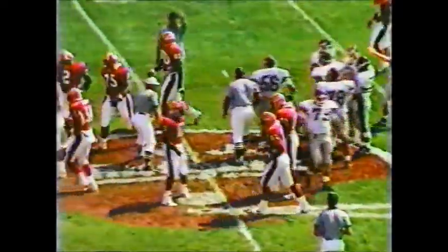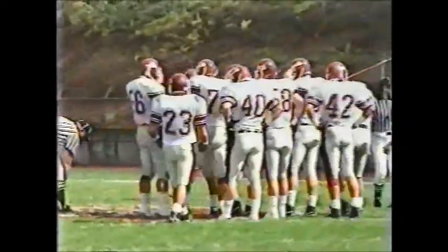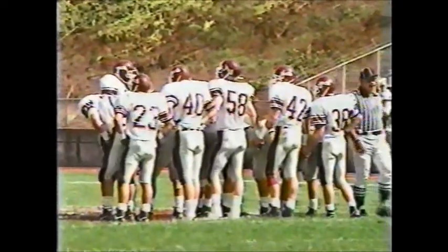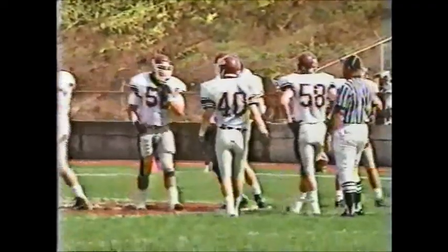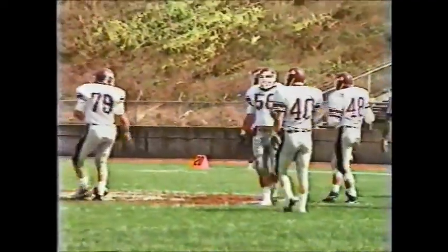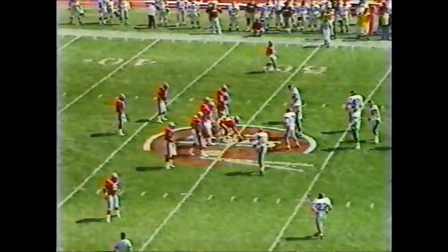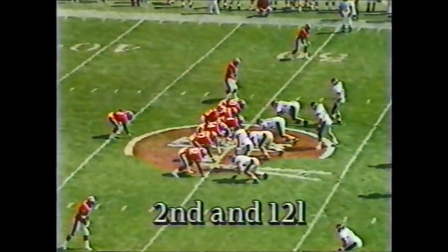Jim Giacopoulos makes the tackle. Glad you said it first, Lou. I was hoping that would be the case. And that time they just didn't get Giacopoulos blocked at all. No chance in the backfield for the Scarlet Knight running back. Second down. And call it about 12 at midfield. Just underway, first quarter, no score.